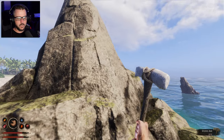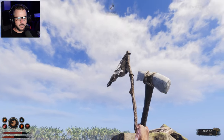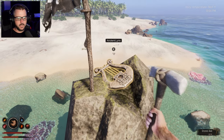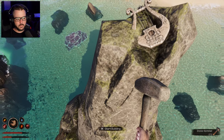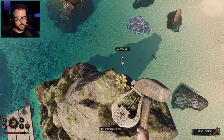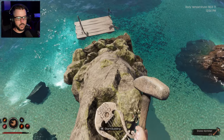Come on. Come on. Okay, so we just need... Well, the ancient lyre? Okay, well, where did it go? So I got a rope out of it, but where did the flag go? I'm wondering if it fell off into the water.